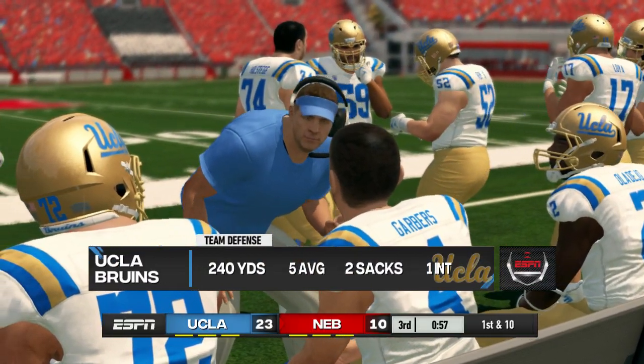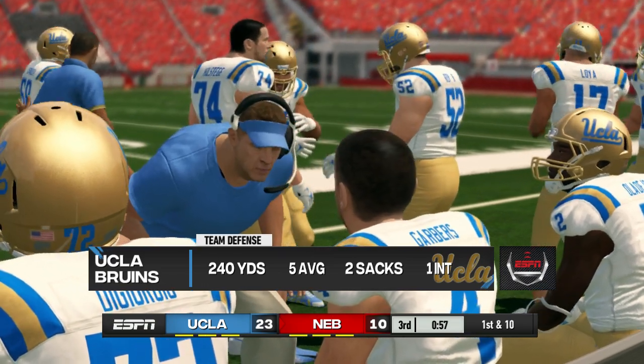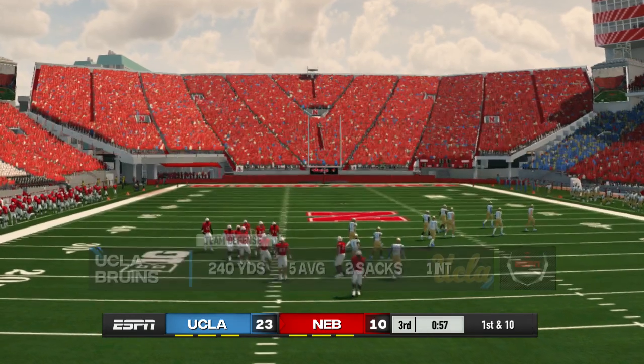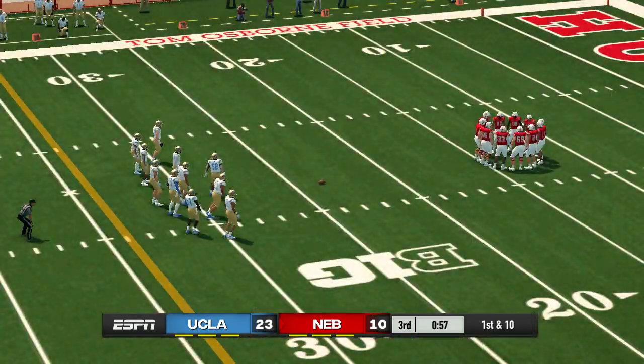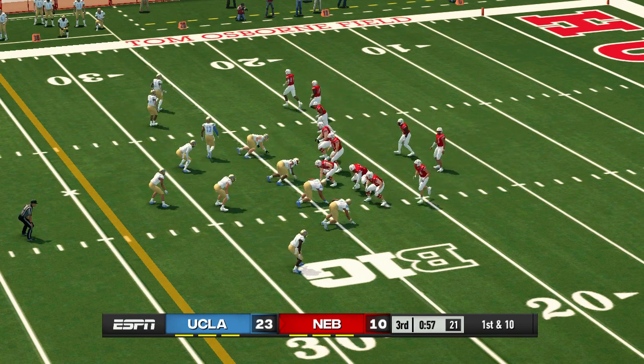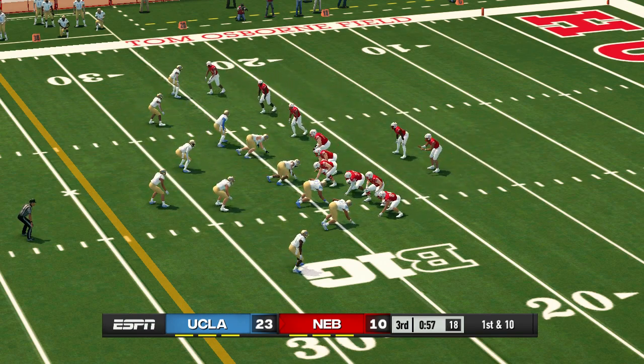UCLA's coaching staff will go out tonight. I think the offensive coordinator should buy the defensive coordinator his meal. Well, the defense has been great. There's no doubt about it. But I just think that the offense they're facing has been so conservative, so predictable. It's made it very easy for this defense to have a dominant game.